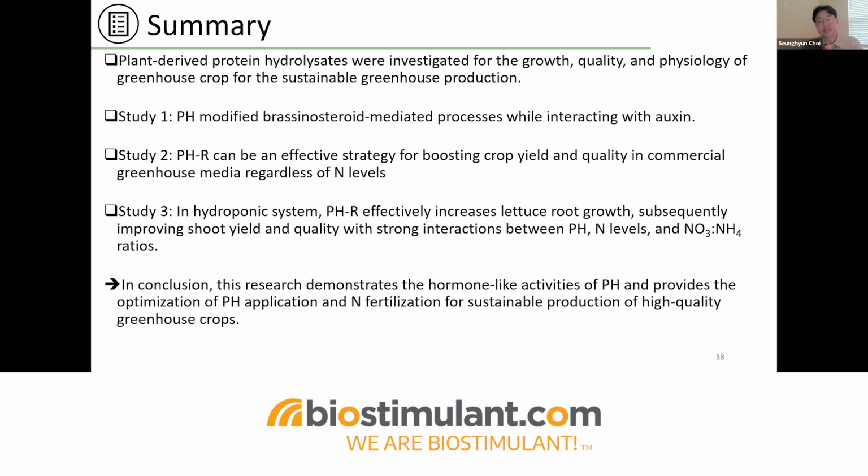In this series of studies, we explored the use of plant-derived protein hydrolysates as a sustainable tool to enhance growth, quality, and nutrient efficiency in greenhouse crop production. Study 1 showed that pH influences hormone pathways in plants, particularly modifying steroid-related processes while interacting with oxygen during root development. Study 2 showed that applying pH to the root zone can be an effective strategy for boosting crop yield and quality in commercial greenhouse media, regardless of nitrogen levels.